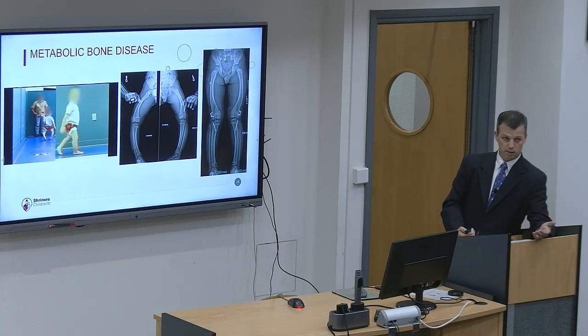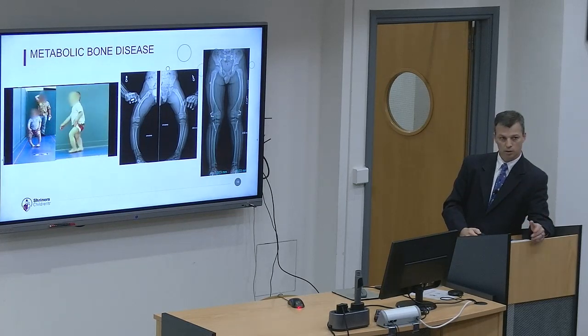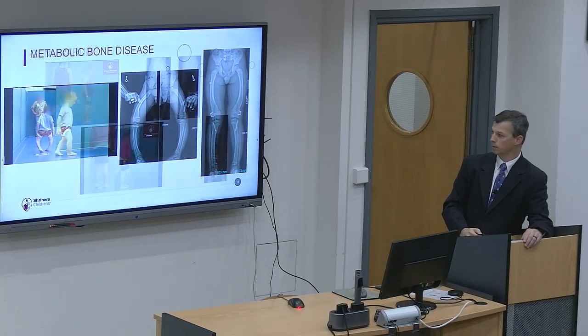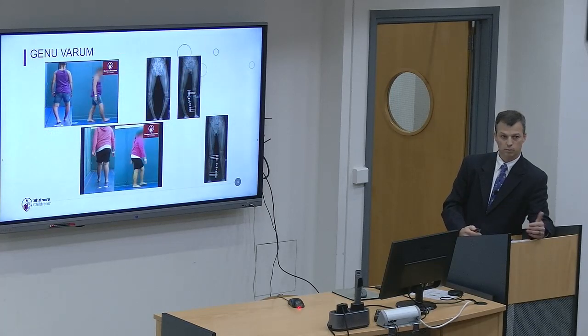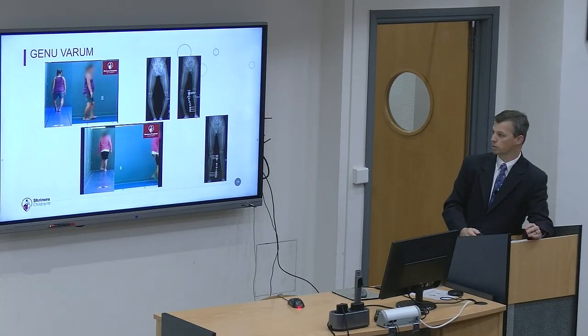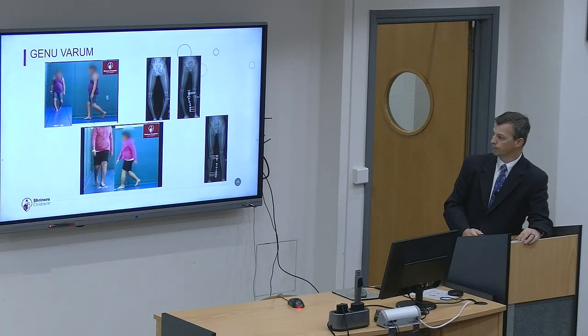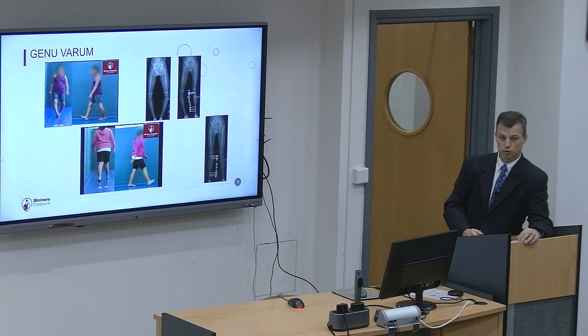This is a fairly easy procedure, well tolerated, and fairly predictable. So if they've got remaining growth, a lot easier to take care of. Older children, when they don't have remaining growth and big deformities, then we've got to talk about more surgeries. So these children can present late with genu varum or the knees that bowed out. The treatment for those is usually osteotomy.